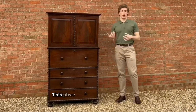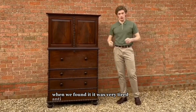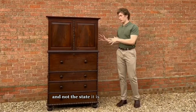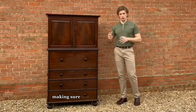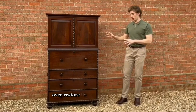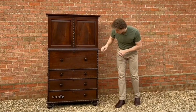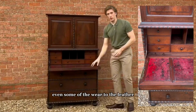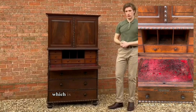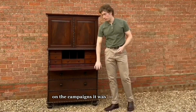This piece has been in the barn for many, many years. When we found it, it was very tired, antique, very old. Not in the state it's in now. And we've carefully restored this piece, making sure not to over polish, over restore it, because we want it to retain some of the marks, even some of the wear to the leather on here, which has come from years of use and travel on the campaigns it was on.